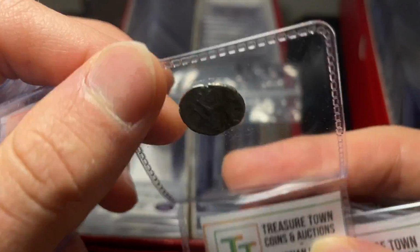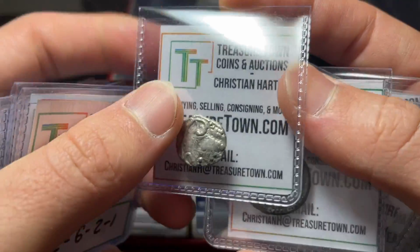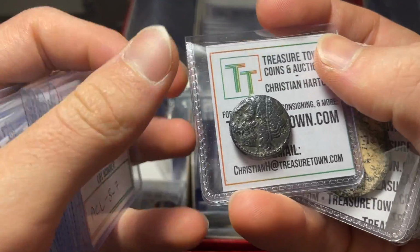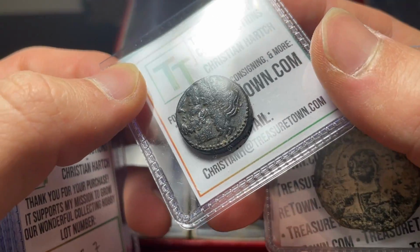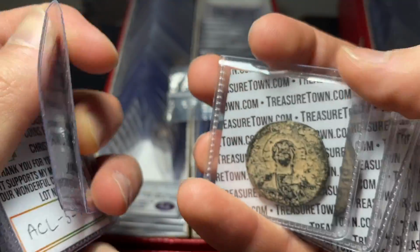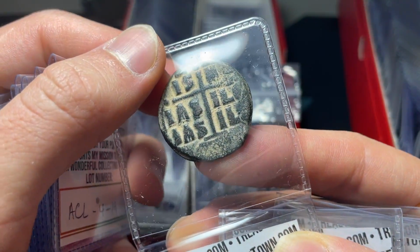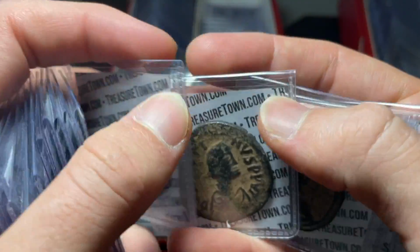Here's a Celtic, and this one's actually quite nice. Celtic silver unit from right around 0 AD. We have a nice Syracusan Litra. That one's a nice portrait. Pretty nice coin there. Here's a Christ coin, Jesus Christ, King of Kings. That should be pretty expensive.